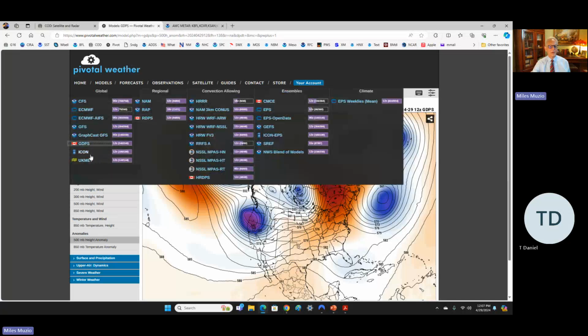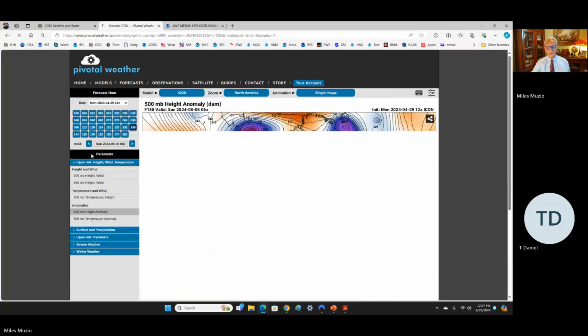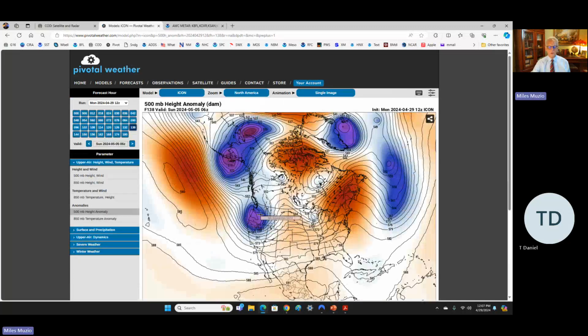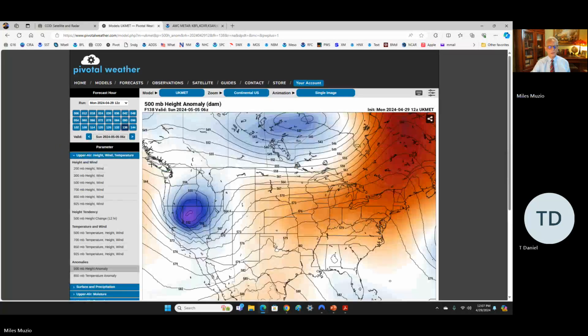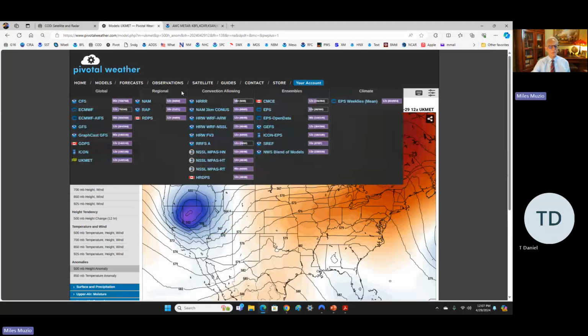Now we'll take a look at another one. Let's look at the German model. The German model also has it even farther to the north, centered over the Willamette Valley, nowhere near central California. Okay, how about the UK Met? The UK Met doesn't have that projection, but you can see that the low is farther to the north. That's really kind of a big deal. It's a huge deal, in fact.